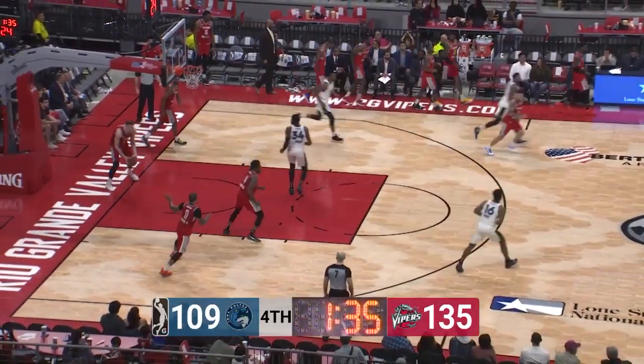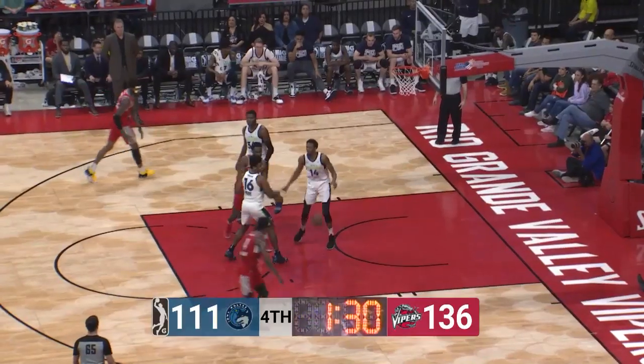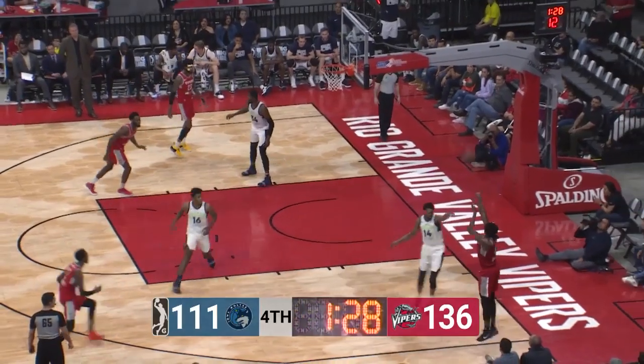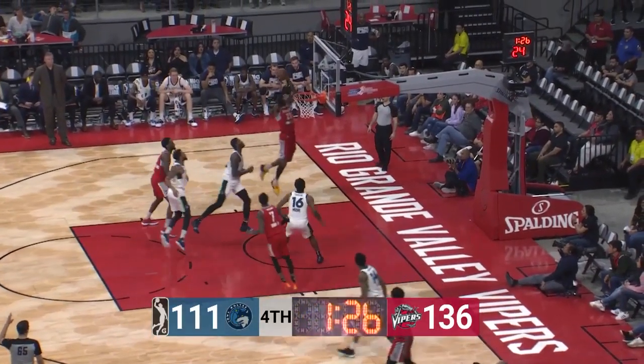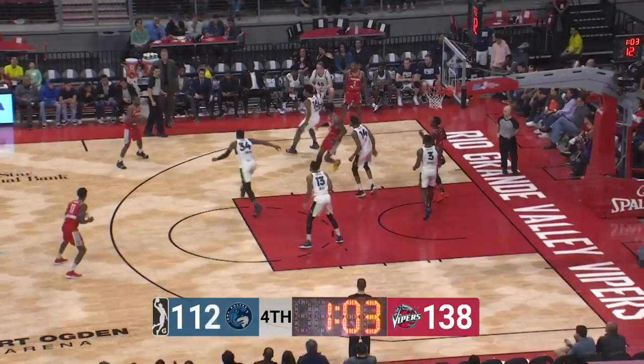And there's a running jumper by William Lee, nickname of Ha-Ha. Coach Blair credit. Yep. As House missed that last one, we see Walker getting there and scoring.